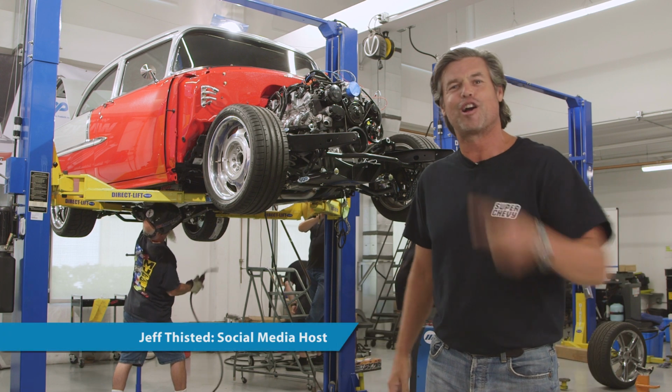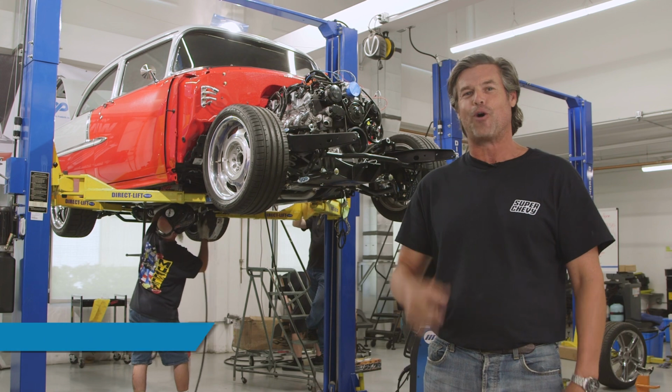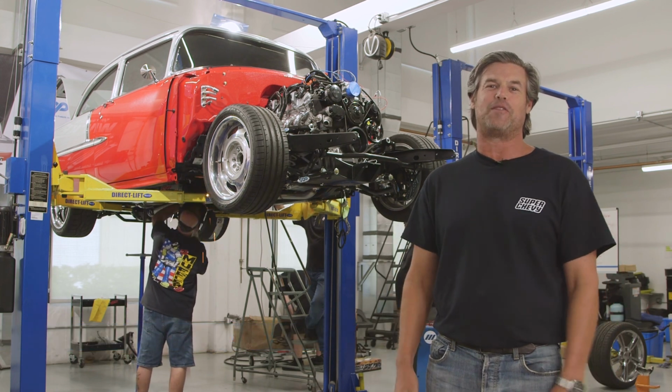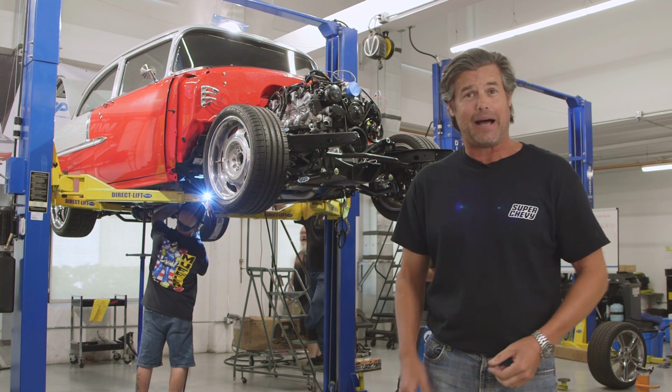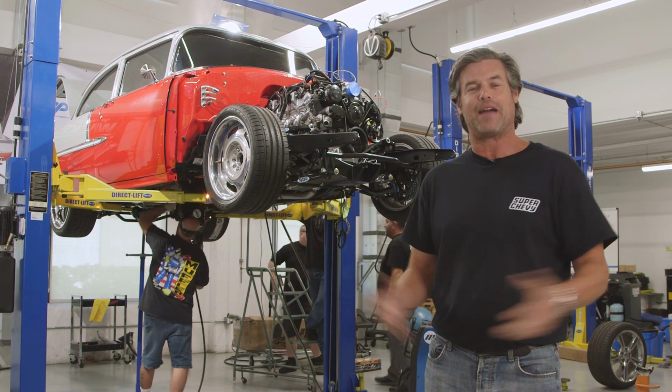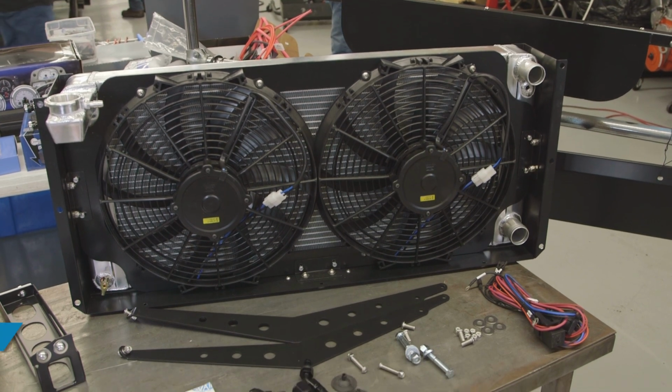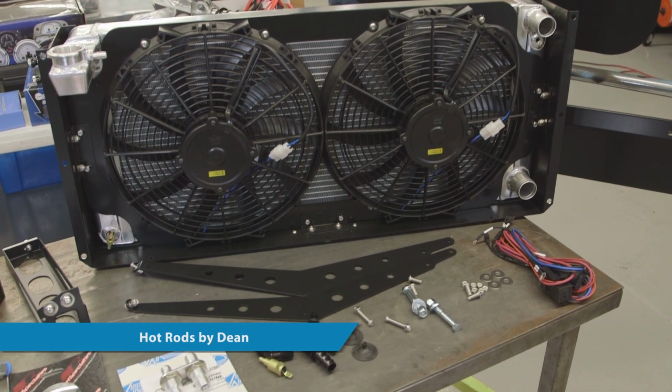Ladies and gentlemen, sparks are flying here. Day number 4, the CPP Week to Wicked presented by Golden Star 55 Chevy build. We've got the real deal steel body on the CPP frame. Everything is set up. Radiator is getting assembled right now. The guys are over there doing their work and keep everything nice and cool.